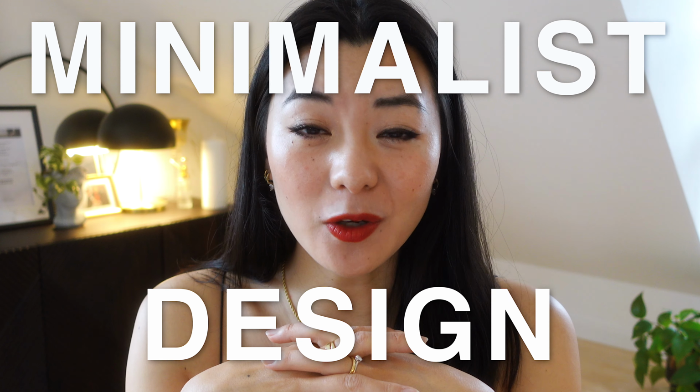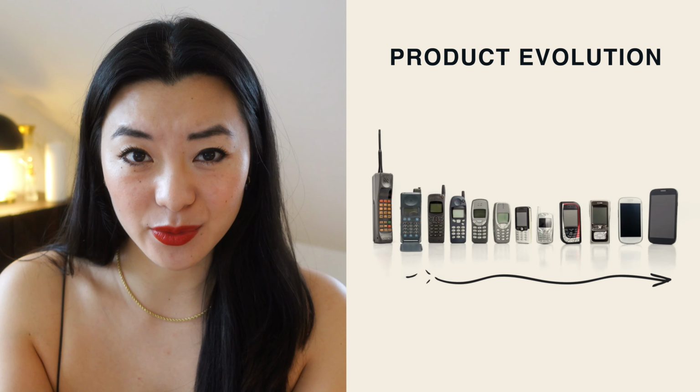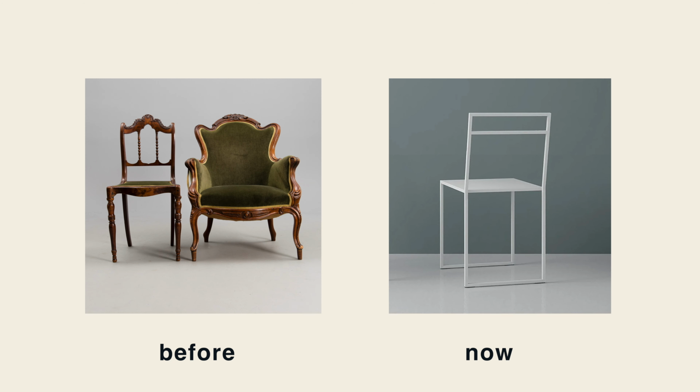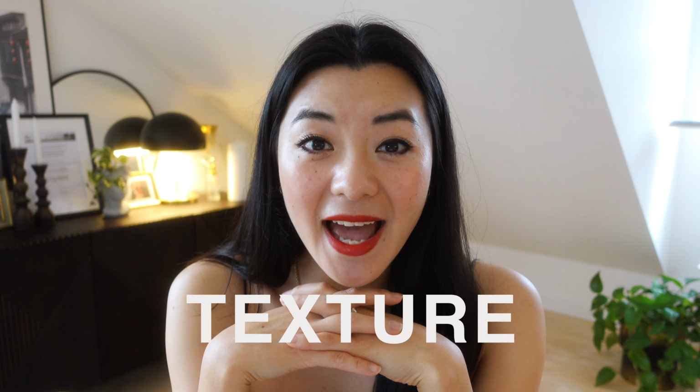In recent decades, minimalist design has become so popular, it's influenced everything from the logos we see, to the colors we wear, to the products we use. This trend has even infiltrated our homes, shaping the furniture we select and the art we display on our walls. While clean lines and uncluttered layouts offer a sleek aesthetic in our increasingly chaotic world, it has also taken something very important from our homes that you might not even realize, and that is texture.